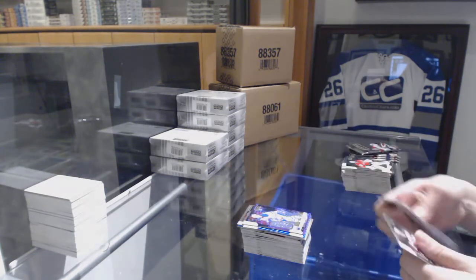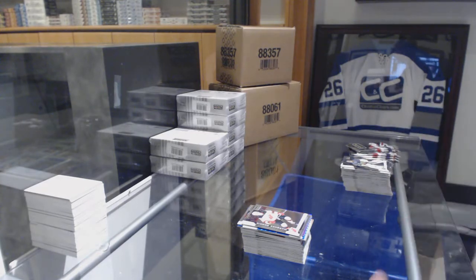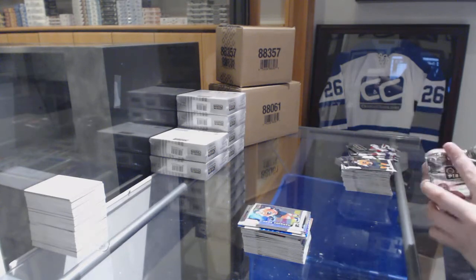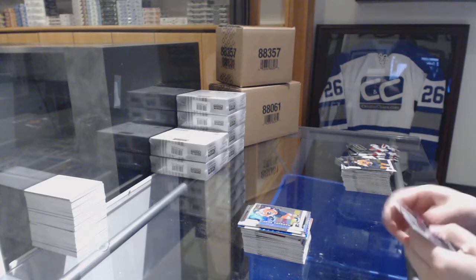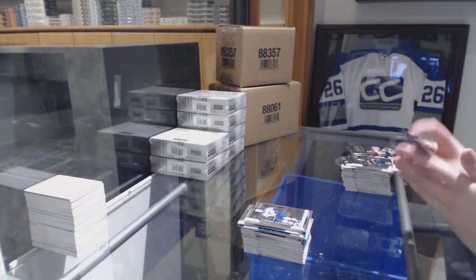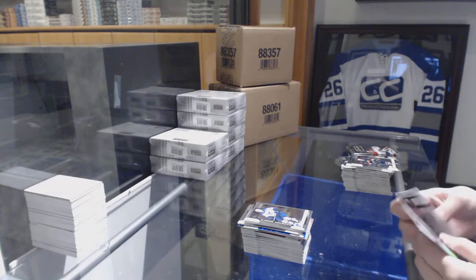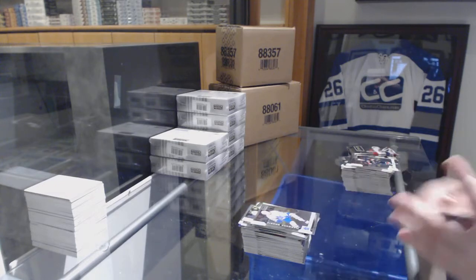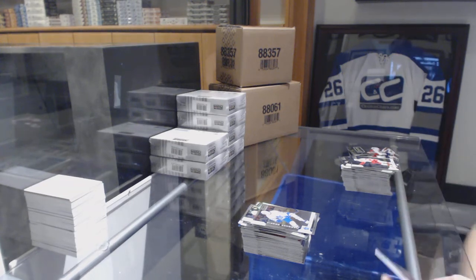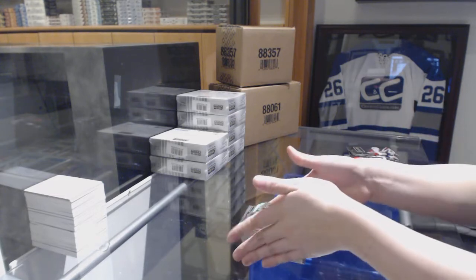Violet Pixels of Oscar Klefbom for the Edmonton Oilers, and Nico Hischier rookie for the Devils. Rainbow rookie of Nolan Patrick for the Philadelphia Flyers. Retro Stamkos for the Lightning, and a Tage Thompson rookie for the Blues. Rainbow of Cam Fowler for the Anaheim Ducks, and Andreas Borgman rookie for the Toronto Maple Leafs. Retro rainbow rookie of Alex Tuch for Vegas, and a Colin White rookie for the Ottawa Senators.